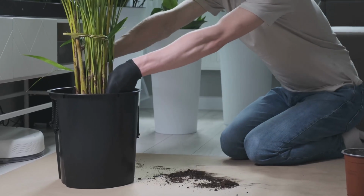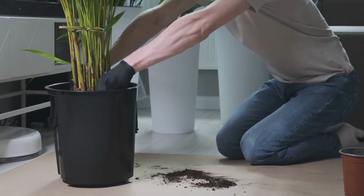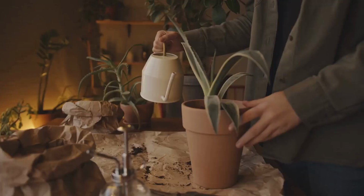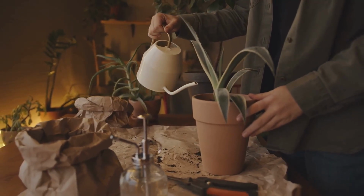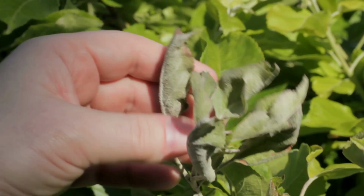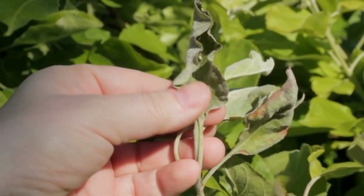Here's what I do. Gently remove the plant, trim away any black or smelly roots and repot in fresh, well-draining soil. And seriously, less is more with watering. Let those roots breathe.